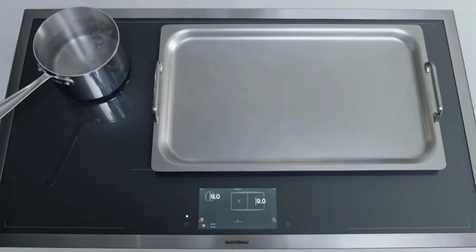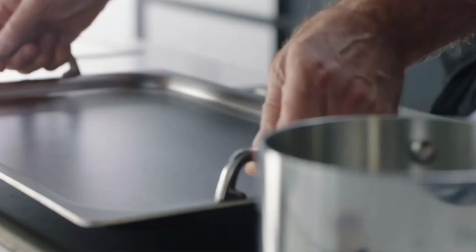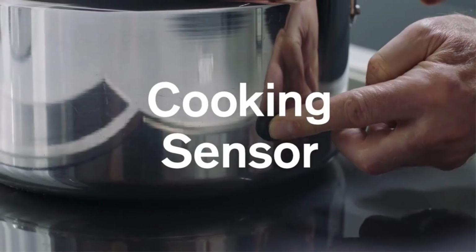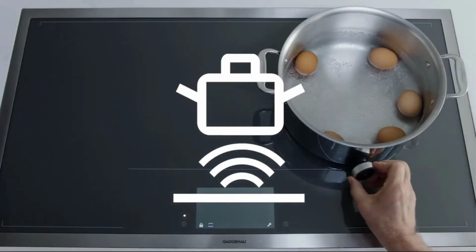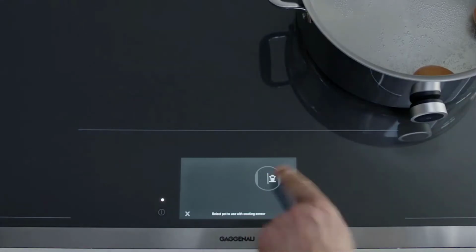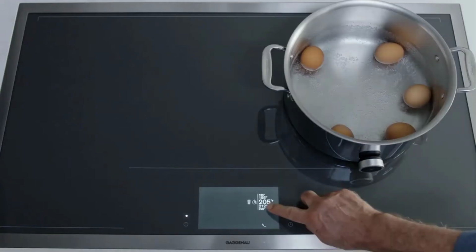Teppanyaki mode can be enabled to distribute heat either to the top half, bottom half, or the entire surface of the large Gaggenau teppanyaki pan accessory. A cooking sensor can be used for precise temperature regulation. Pair the sensor and settings and then sync the sensor with the cooktop.